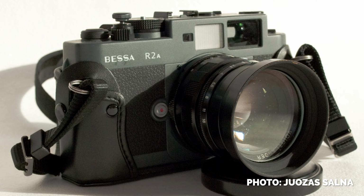The Bessa R2, unlike the Bessa R, has a modern-day Leica M mount. The Bessa R has an M39 screw mount, but you can easily adapt most lenses between M39 and M mount. In terms of features, the Bessa R2 is comparable to a Leica M6 TTL, but much cheaper than the aforementioned Leica. You can get the top models Bessa R2A and R2M for about 1,500 euros, but remember that there's no lens included.